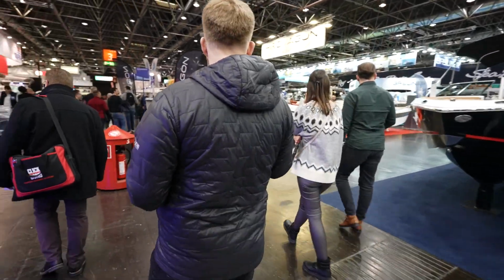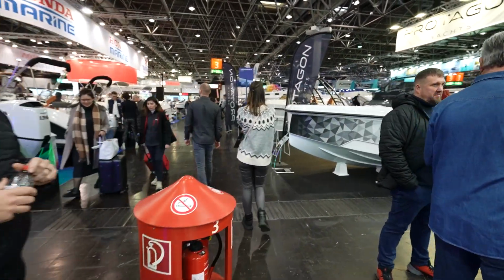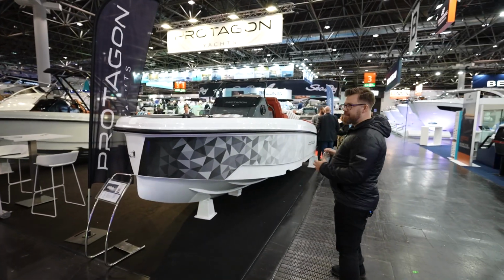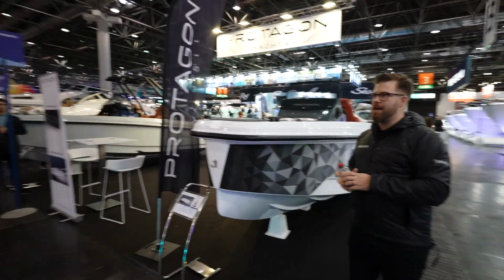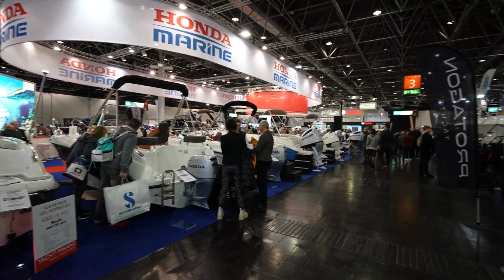We have a boat here that I've seen at a show before, and to me, I don't know what you think, but it looks like a Saxdor and Axopar have mated together. So they've clearly taken some Nordic inspiration, but it's a nice fit out and finish. Behind it, we have Honda Marine, who have a display of various different craft with their VTEC range of outboards.